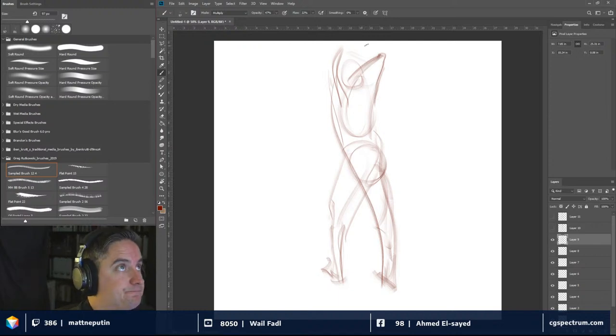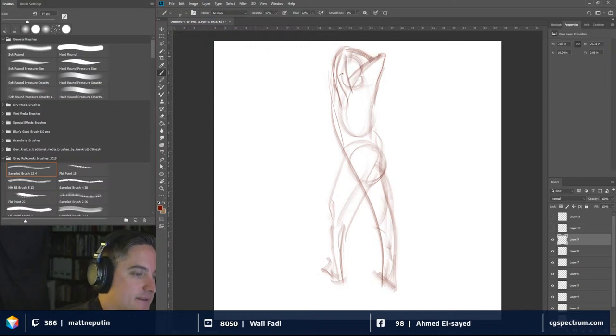Hey, Patrick. There goes the spider. He's liking the warmth from my monitor now. He's the mascot for today's stream. Little wolf spider.